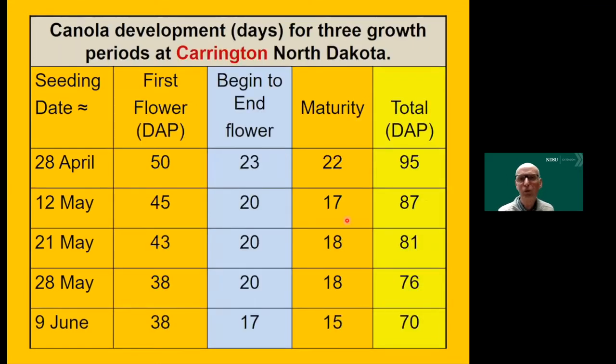One of the things, of course, when we are talking about the potential of a crop, is how long the crop can use the sunlight. And in this particular graph, again, we have the seeding date in the first bar. Then we have the first flower, which is after planting. So we see here, if you plant early, it is 50 days. Then beginning to end flower is 23 days, and then it takes another 22 days to mature, for a total of 95 days in the field.